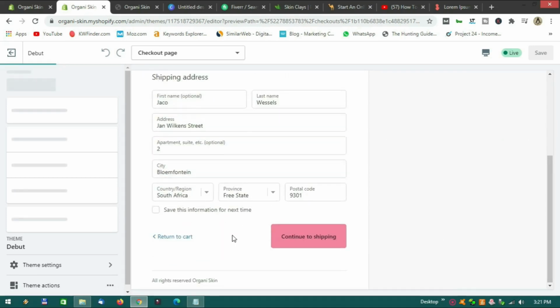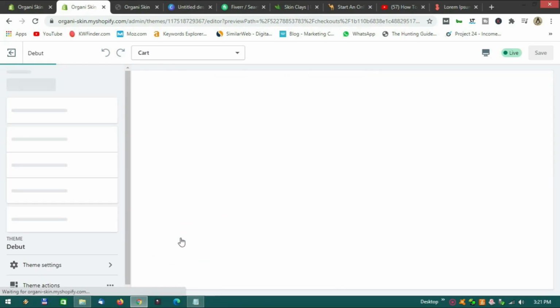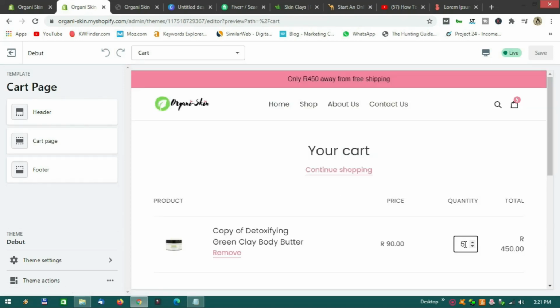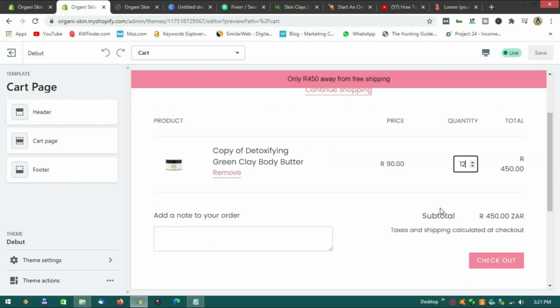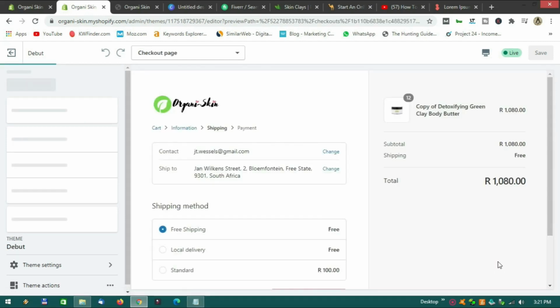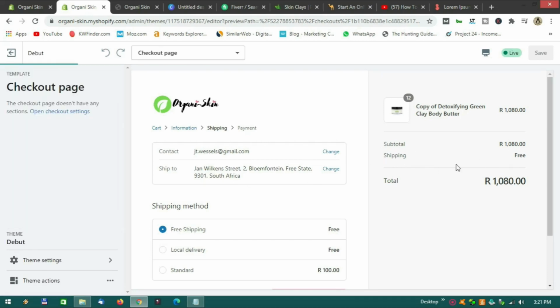Let's go back to information. So this is just where I entered information. Let's go back to cart, and let's make this 12 once again. Now our banner will say, congratulations, you've got free shipping, checkout. And once again, it's got my information here, and I have free shipping now. That's how easy it is to set up your free shipping for orders above a certain amount.